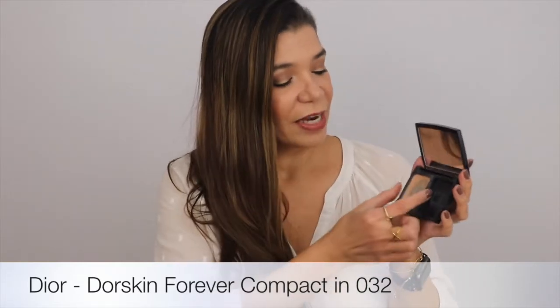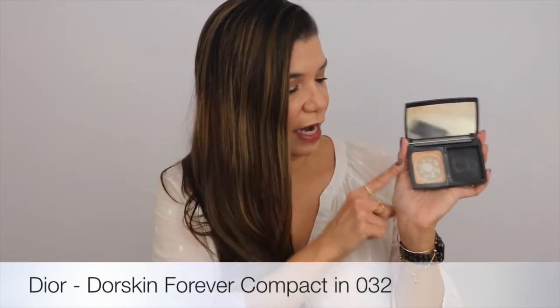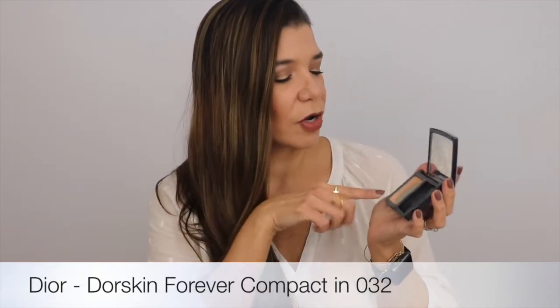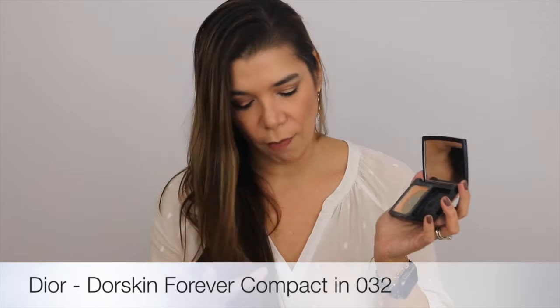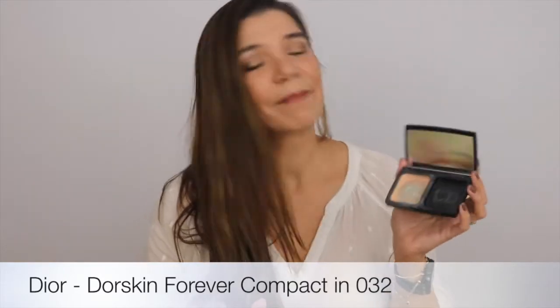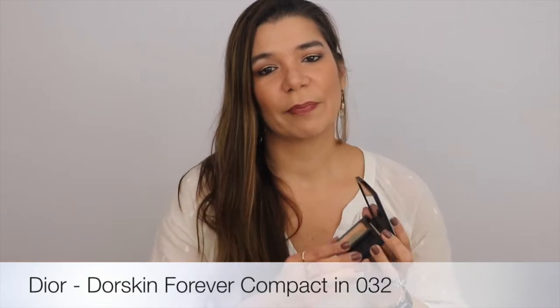It's very luxurious looking. I don't know if I'm going to repurchase it because I have so many right now, and this is expensive, and I'm not using it for what I used to use it for before.